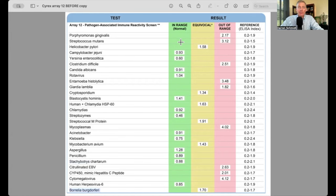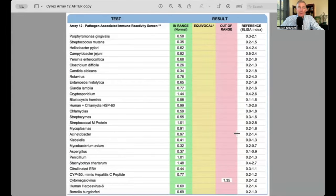And it's simple to read, green, yellow, red. Red is bad. Yellow is also not good. Green is good. With all these organisms, this person has some work to do, and this is their before test, and this is their after test after 9 months of going through a correct healing program.